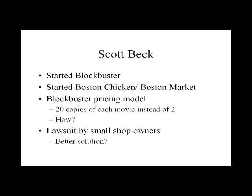What did that do? Well, that enabled him to buy 10 tapes with his $10. Or if he had $20, he bought 20 copies instead of 2. What was in it for the producer? Why should they sell it at that low price? Well, they were convinced that the 50 cents per rental would wind up generating more than the $10 for the tape.